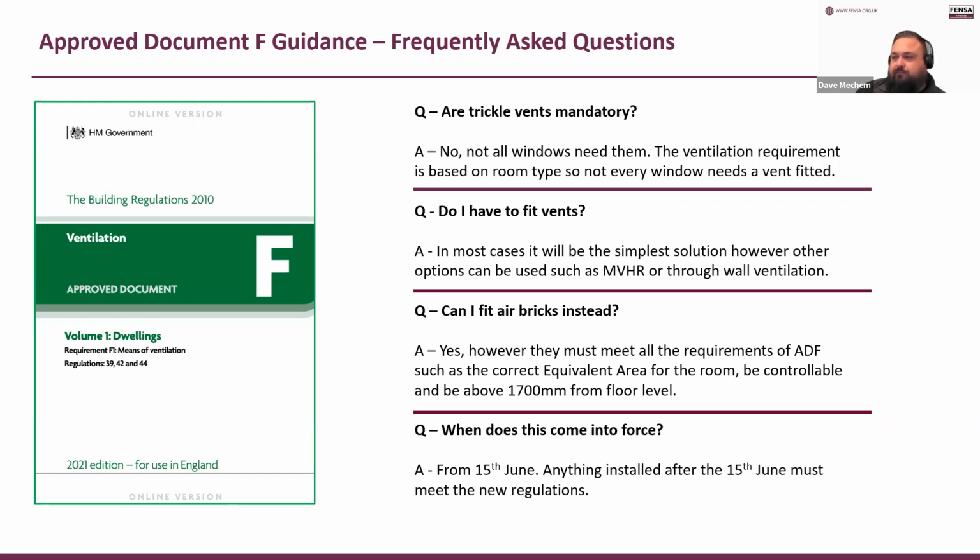Can I fit air bricks instead? You can, however, they must meet all the requirements of ADF, such as the correct equivalent area for the room, be controllable, and be above 1700 mil from floor level. Okay, so there's a lot of hoops to jump through there. They're not easy things to fit. They are on the market, but you've got to go up in the air, you've got to get them controlled. They're not the easiest things in the world, but you can use them.